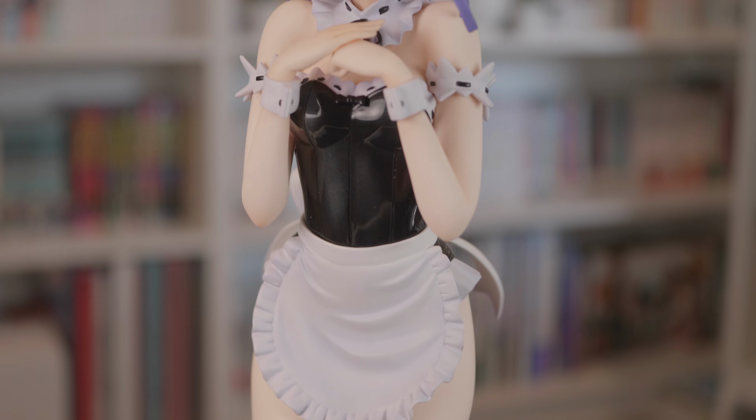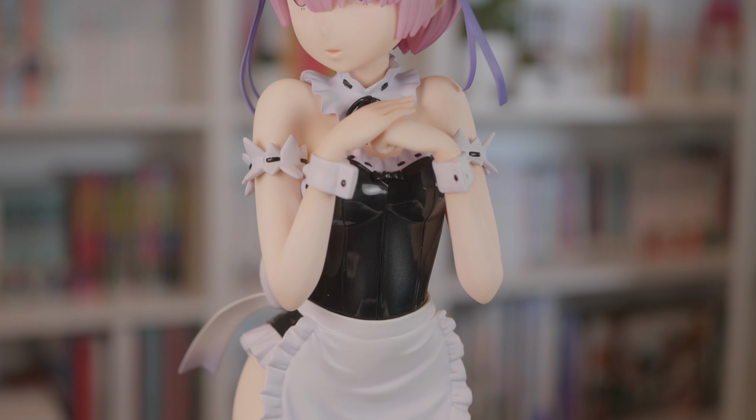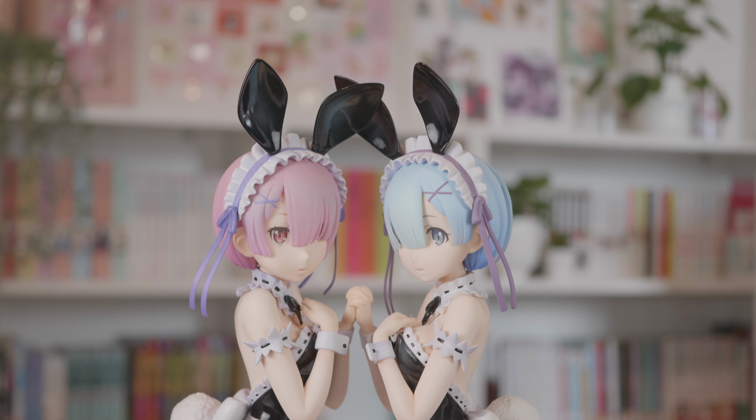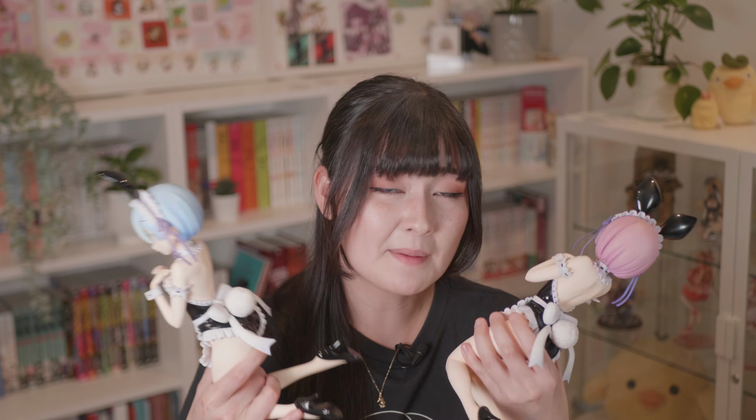Another small gripe I have with these two ladies is I think that their ears kind of look silly. I don't know why they're so stumpy and triangular. I kind of like the longer, more traditional bunny shape, but maybe that's just me. I'm happy with these two. They are exactly what I expected them to be. I'm not really surprised. This is pretty much what I was expecting.